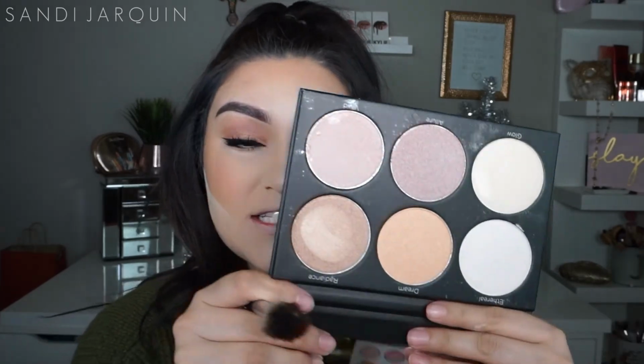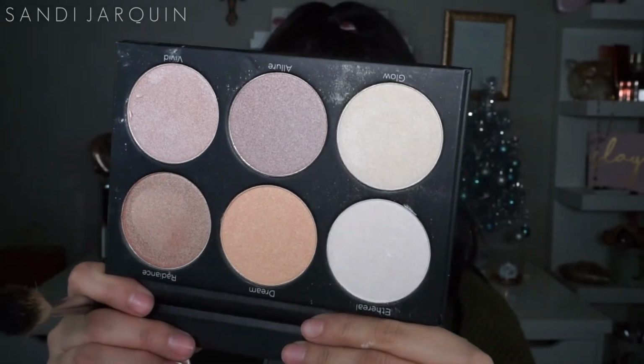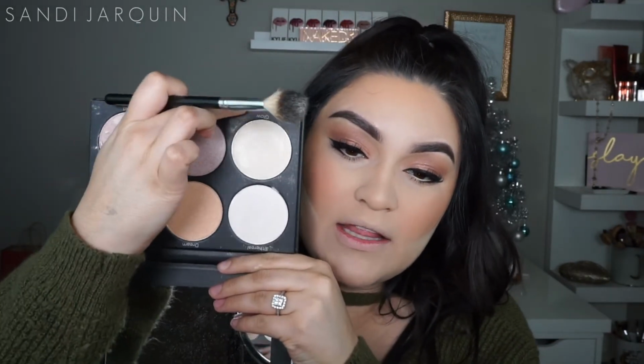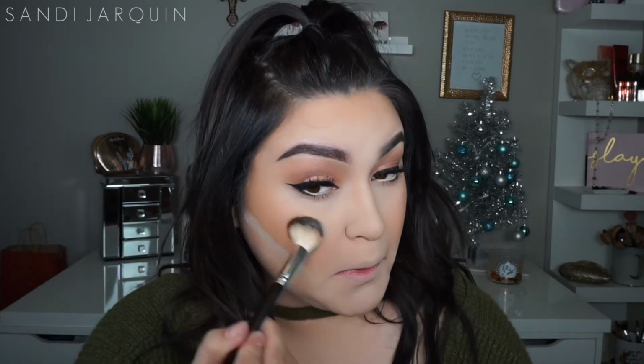Alright guys, and the last item that I'm gonna mention, because that ends my 10 favorite drugstore products, is this BH Cosmetics Spotlight Highlight Palette. It has 6 shades here that you can definitely highlight with, and it fits every skin tone, which I think is super cool. So I'm gonna go in with these 2 right here and mix them together. This one's a little bit more yellow and this one's a little bit more pearl white. But I like to mix them both together and it leaves me a really nice highlight.